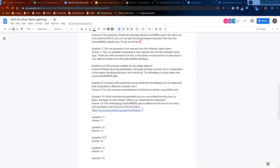Yeah, so here's the reference for HydroBASINS for question 10. What parameters do you use to determine size of a basin, sub-basin, or microbasin?